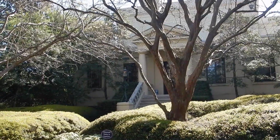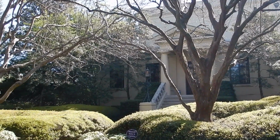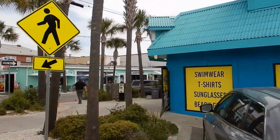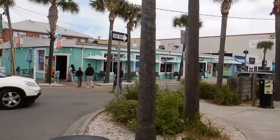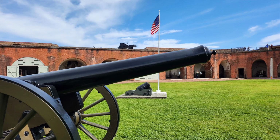But there's also Savannah right next door, and all of its fine restaurants, shops, and museums. Plus the hustle and bustle of nearby Tybee Island, and its shops and ocean beaches. And finally, there's Fort Pulaski, standing guard over Savannah from our Revolutionary days to World War II.